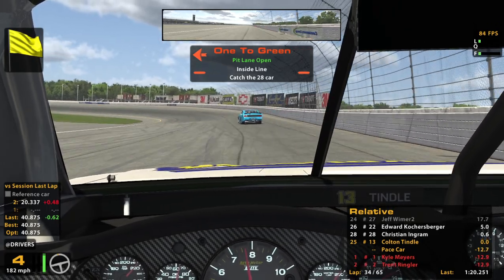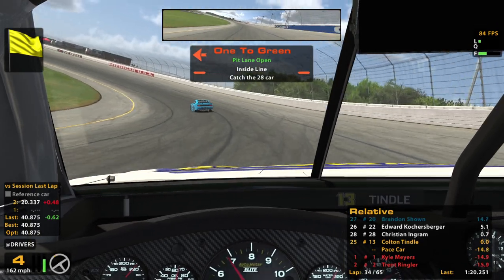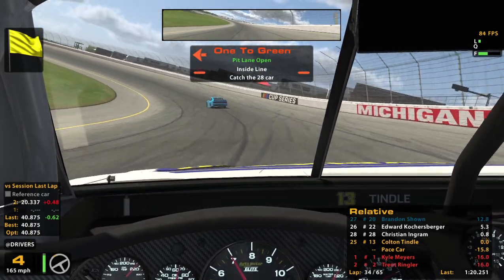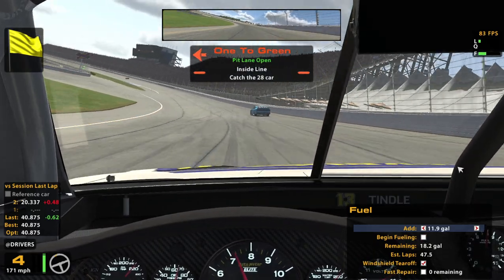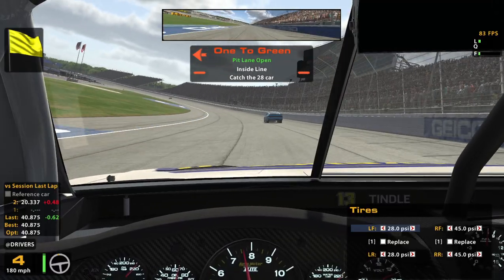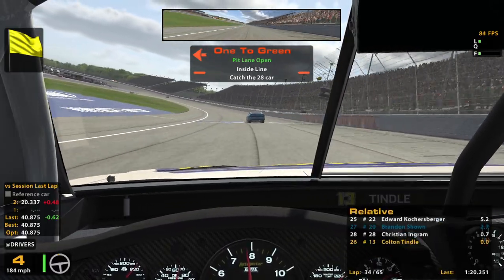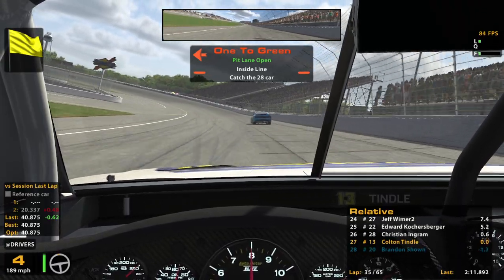Do we finish? No, we're going to have a hard time catching up. I was going to say, are we going to finish fixing the damage? But I don't think that is necessary, because I don't think we're going to catch up to the field in time if we stop again. So let's make sure we're caught up to the field, and hopefully we're not too off the pace.